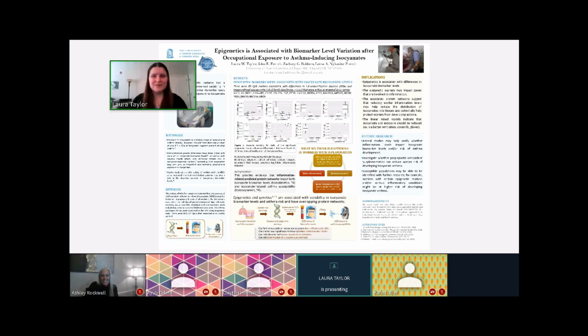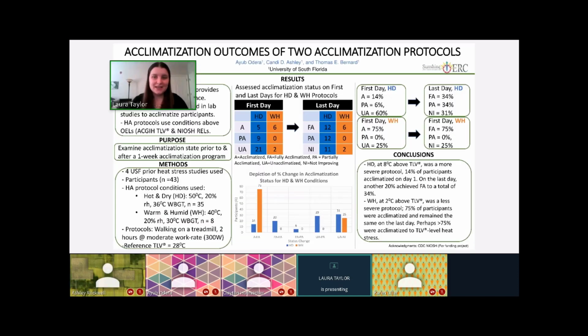Okay, so my research was on occupational exposure to isocyanates. These are chemicals that are found in a lot of products, including polyurethane paint and things that are commonly used by the general population as well, like crazy glue and Gorilla Glue. And the biggest concern with them is that isocyanates are one of the leading causes of occupational asthma around the world.